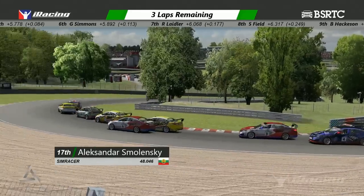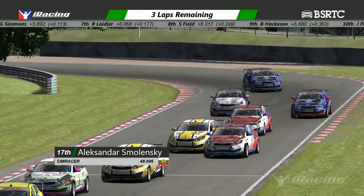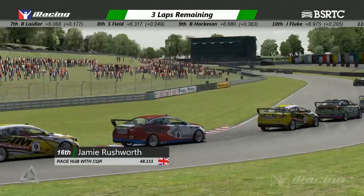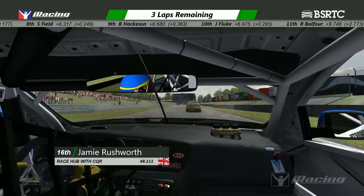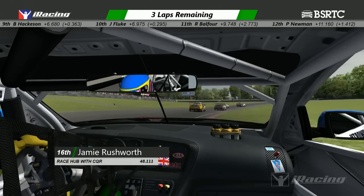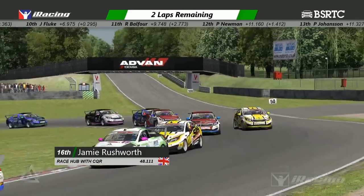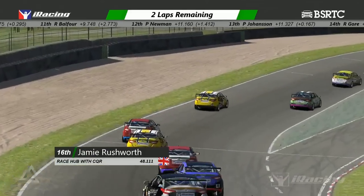There goes the sim racer car on number 6. That's actually Rushworth going round the outside of Smolenski, Adam. Oh, so that's a good move then from Jamie Rushworth. Not often you see a move done round the outside of Druids. Rushworth having a little look back down into Surtees. Oh, gets his nose in there nearly. Yeah, and that must have been Rushworth's spotter just saying he's on the inside there, because you can see that little manic twitch by Rushworth.